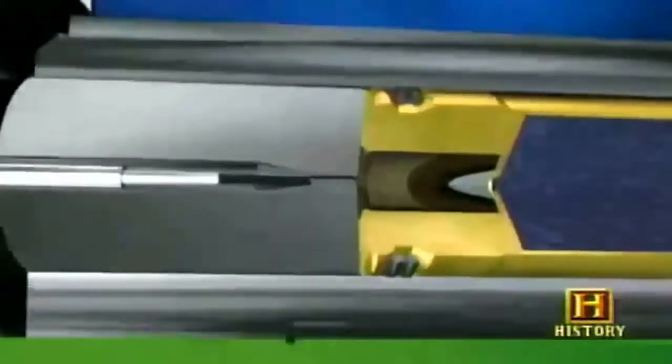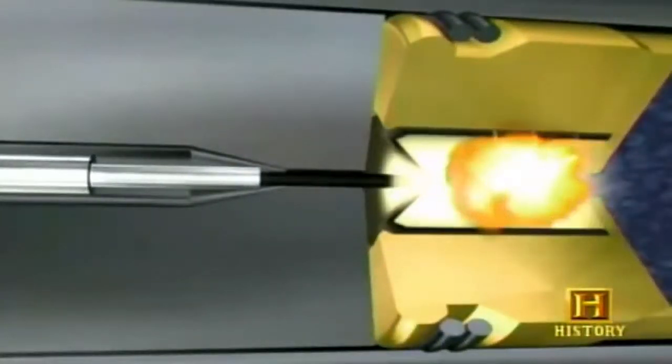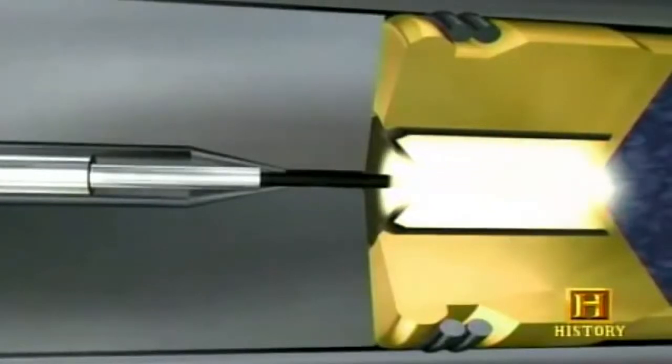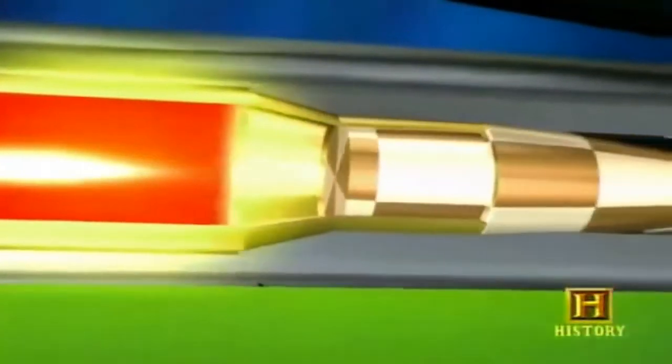The chamber is where the combustion takes place. When you pull the trigger, the firing pin hits the primer. The primer contains a very small amount of explosive compound which produces a flame. Flame goes through a small hole in the base of a case and ignites the powder charge.